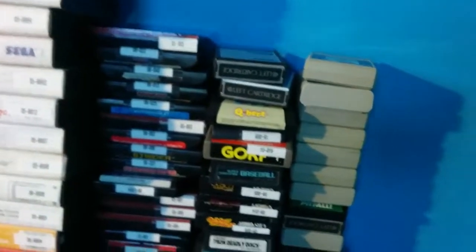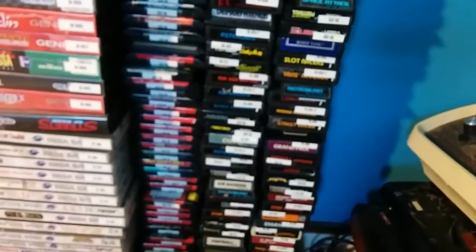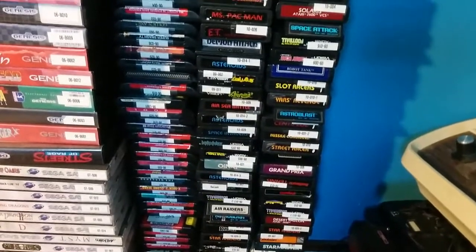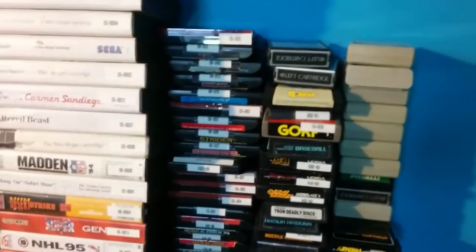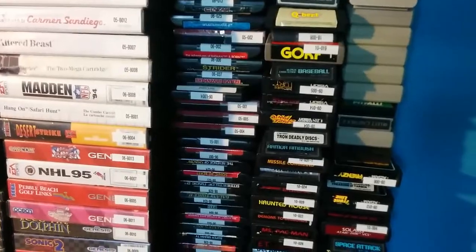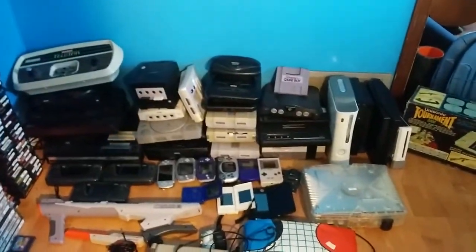Coming around the corner here, I'm just going to try to not block off the light sources I've set up. We've got a bunch of just random carts, and those are for some of the really old school systems. So we've got Intellivision, we've got Atari 2600, we've got some Atari ST, so for some of the Atari computer systems. And I had one of those as well, and I don't know what happened to that. It was missing a cable, so maybe I got rid of it at some point, but still got the carts there.